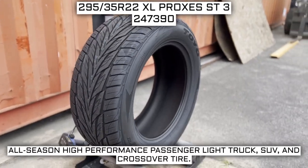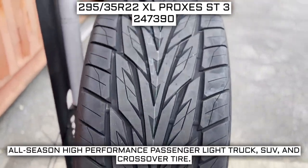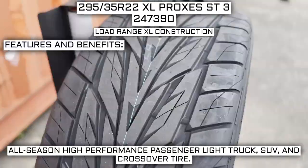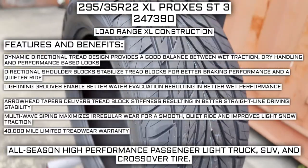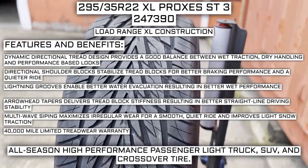This tire has a performance designation of all-season high-performance passenger light truck, SUV, and crossover tire. This tire has a load range XL construction. I will go over what that means in just a moment. Some of the manufacturer-listed features of this tire include: dynamic directional tread design provides a good balance between wet traction, dry handling, and performance-based looks.